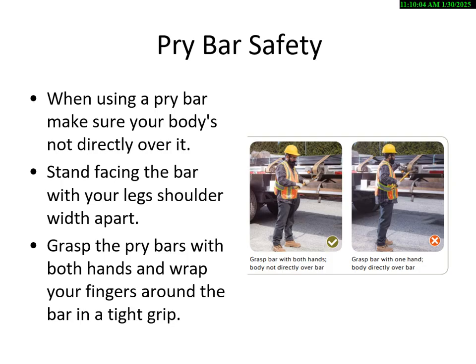Make sure your body's not over it. So he's out there, standing aside, going to pull this over. You get underneath it, it's going to come right up into your chin, right underneath your arm. So that's not a good situation. You always want to use both hands on the pry bar to control it, and go with a steady force. Don't hit it and jerk it and try to slam it.